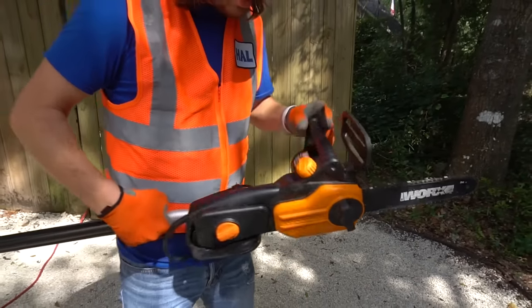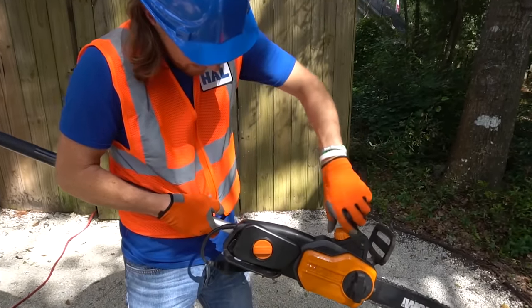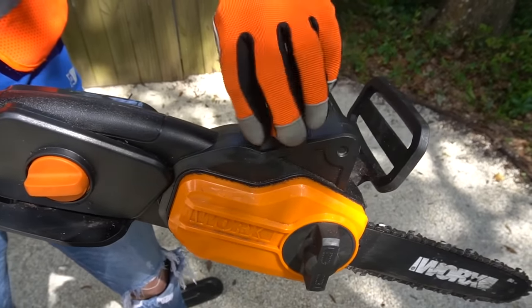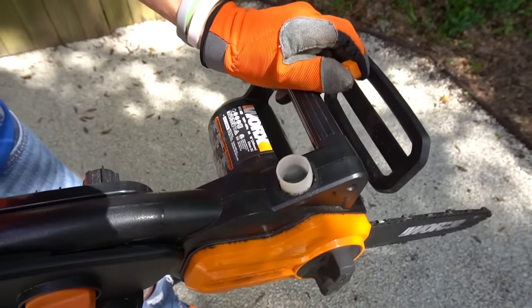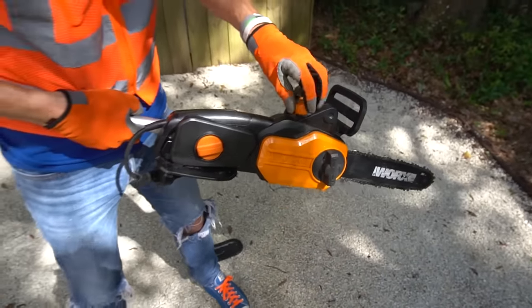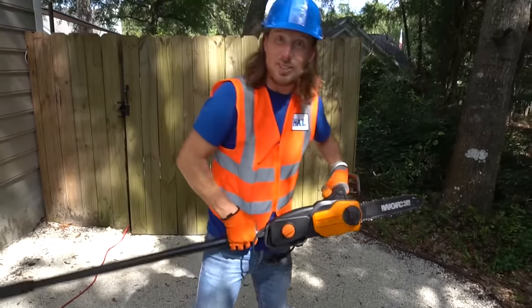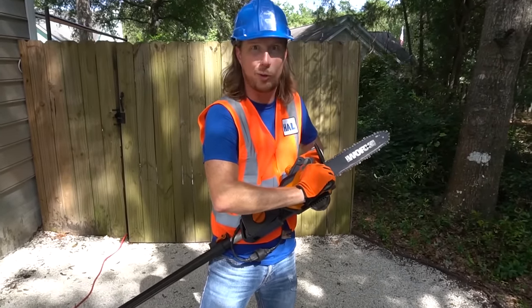We got the handle to hold it, and this really cool compartment here. Let's check it. This is what we call bar and chain oil. That's what lubricates the chain. Yep, we got some in there, so we're good to go. And let's make sure that chain is nice and tight. We gotta twist this. Yep, that's great.